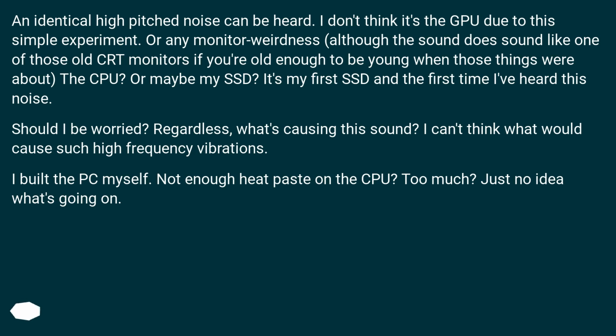The CPU. Or maybe my SSD. It's my first SSD and the first time I've heard this noise. Should I be worried? Regardless, what's causing this sound? I can't think what would cause such high-frequency vibrations. I built the PC myself. Not enough heat paste on the CPU. Too much. Just no idea what's going on.